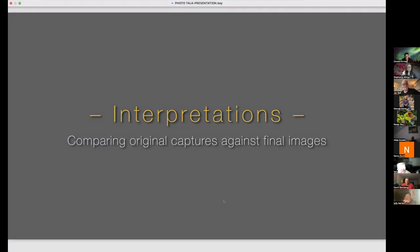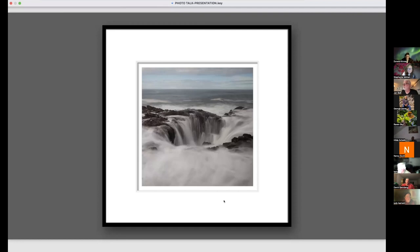Oh, here we go, the interpretations. So we're going to compare an original, what it looked like in the camera, to the final image. This was shot at Cape Perpetua, Central Oregon. It's an area called Thor's Well. Water gushes in, flows up over the rock, depending on what the tide's like, and then goes down in.